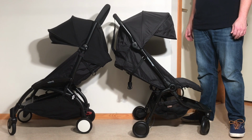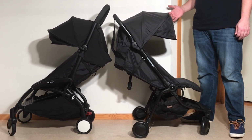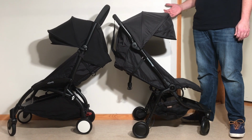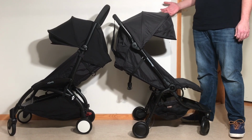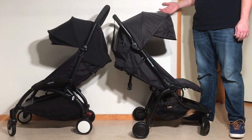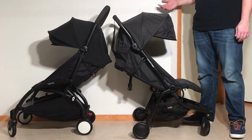The Yoyo, by contrast, has a simple two-step fold, which locks itself, and the only thing that sometimes gets in the way of making this process effortless is that the front wheels are occasionally angled wrong and you have to flip them around to complete the fold. Both of these models have a shoulder strap, which is a definite plus when it comes to ultra-compacts, as it allows for a quick fold and carry if you're hopping on public transport or entering a crowded shopping space.